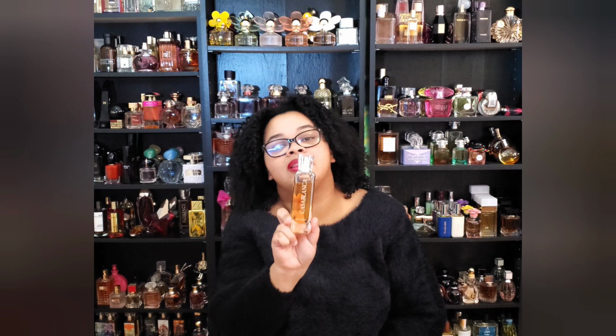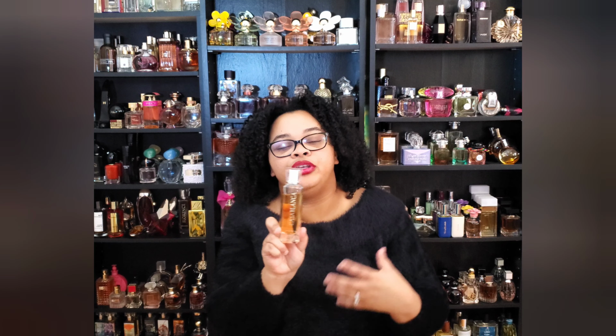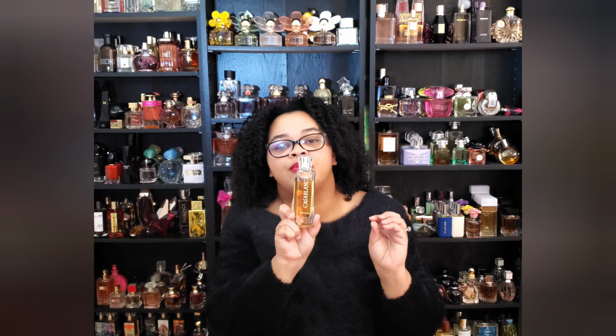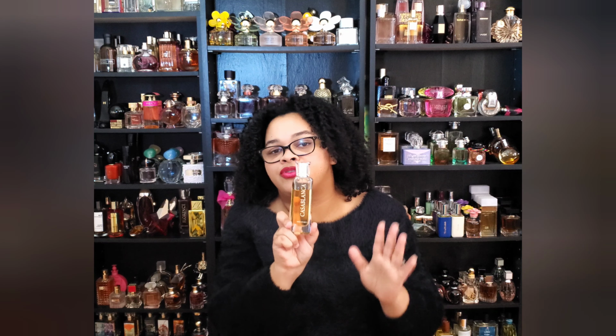The first time I smelled it, I thought it was like oud or something really weird in it. I can't even pick up that initial note anymore. This is a top 10 for life fragrance for me. Beautiful. I think everybody knows Casablanca at this point. And if you've never smelled it, I know you've heard about it, unless this is like your first week watching YouTube videos. This is a fantastic fragrance that performs perfectly in the winter, the fall, the spring, the summer.